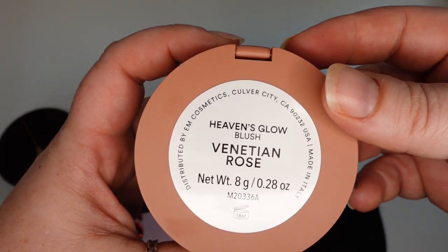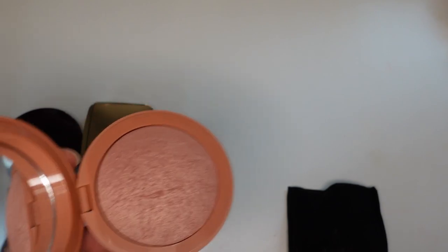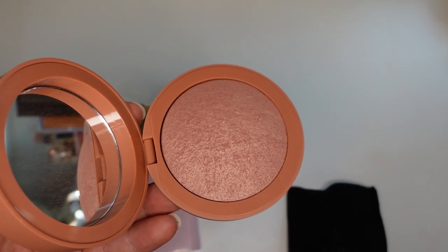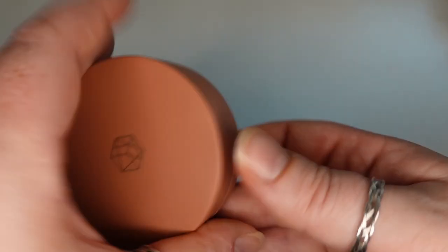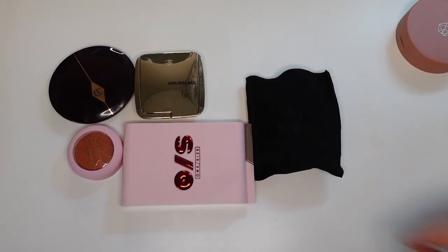So I got this in Venetian Rose. This is the Heaven's Glow Blush. Oh my god. This is another one that is one of my five favorite blushes. So I think we're nearly at the end in the five favorite blushes category. Maybe it's 10. I don't know. I love blush, so it's hard. But the staying power on this is great. The luminosity on this is super fun. I love this blush. I think she does powder products fantastically. I love her highlighter from this collection. Oh, just love it.